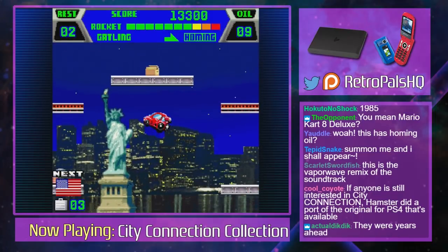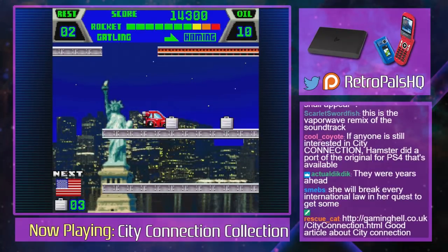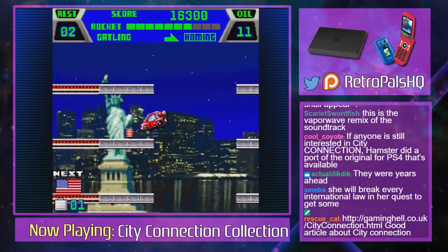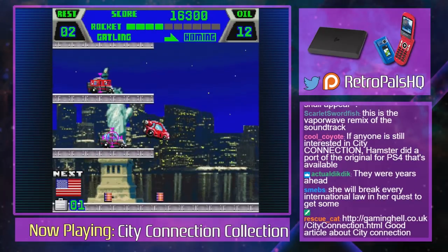And in the States, they changed the story so that you're just some random dude painting all the roads because, yeah, you're a rebel. Ain't no one gonna control you. Oh, there we go. Dudes, I found the rocket button. This changes everything.